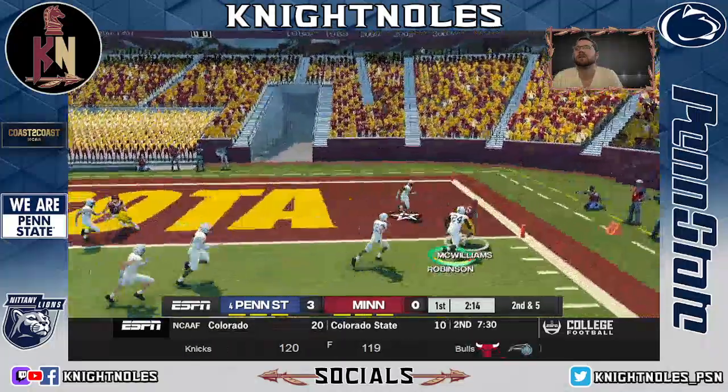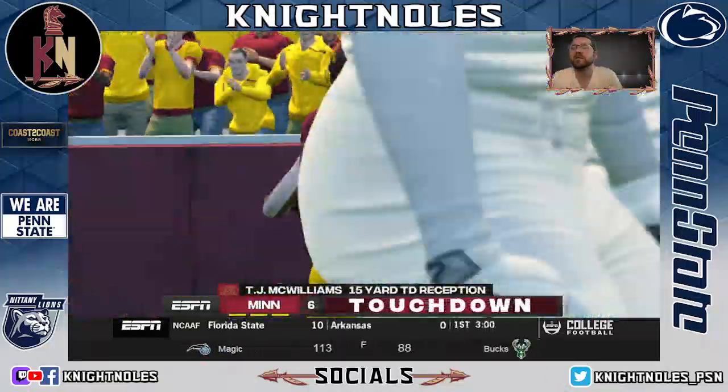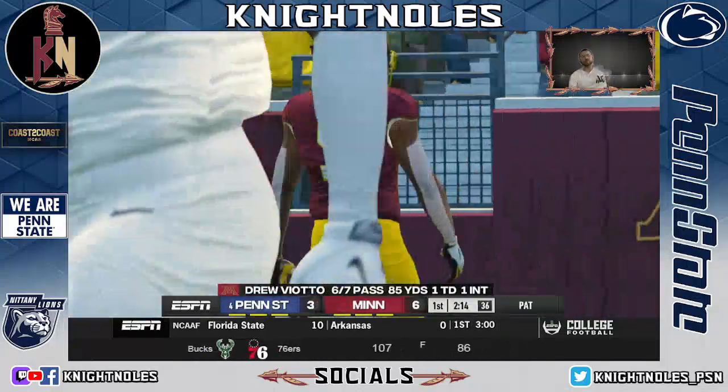Gets rid of it quickly. Zips it to his receiver. Touchdown. Nice response by the old Golden Gophers.